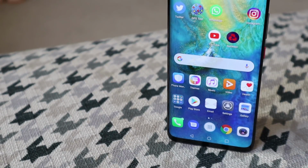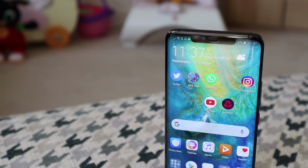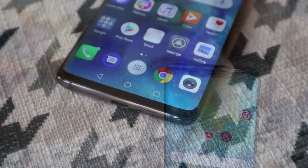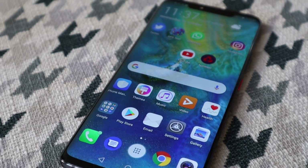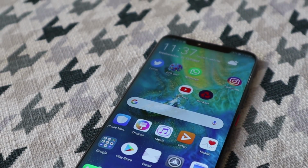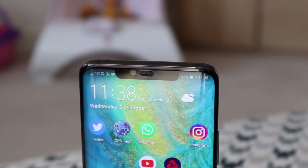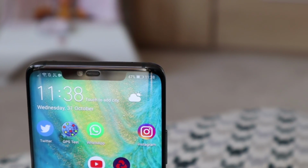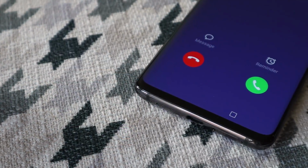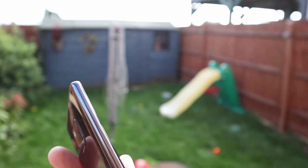£899 flagship smartphone, and without a doubt one of the most beautiful and stunning smartphones out there. It has a 3120 by 1440 2K display, OLED, Quad HD, and it's probably the best display that I've used and had on this channel since starting it. I've not had many flagships. This is probably my first proper real flagship smartphone that I've unboxed and reviewed. It is an incredible smartphone.